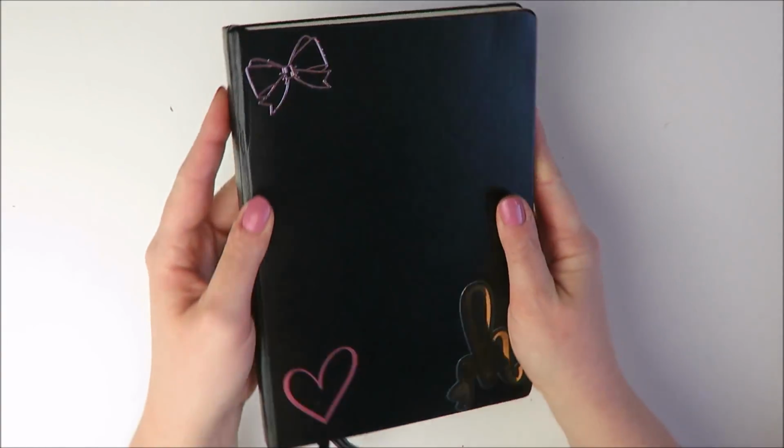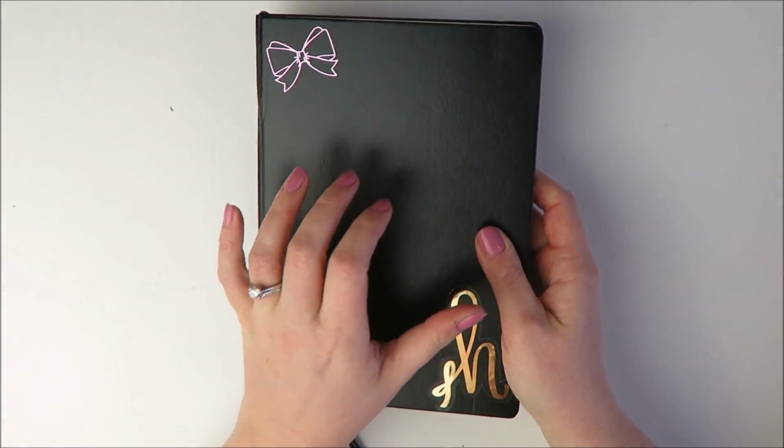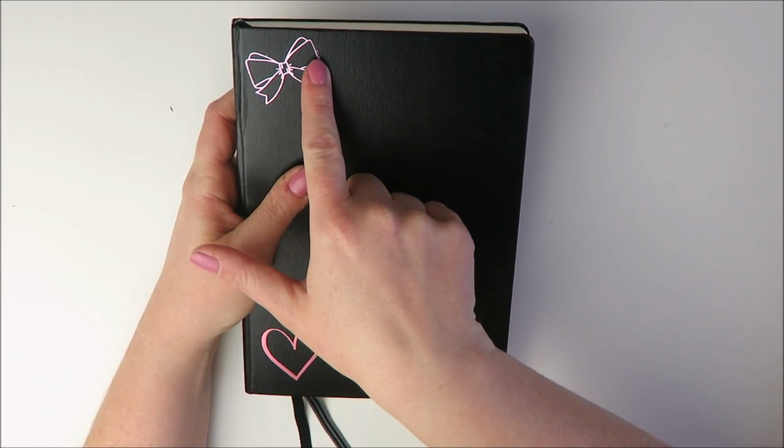I am using a Leuchtturm 1917. This is a really popular bullet journal notebook. It's hardbound. I got it in black. You can see here I added some decoration to the front. These are from different sticker shops. So this one's from Scribble Prints Co.